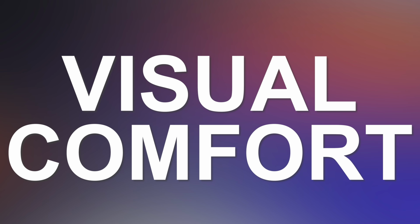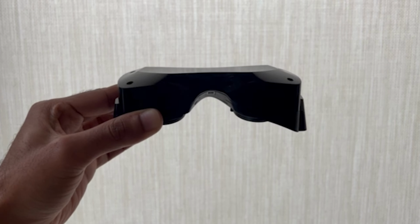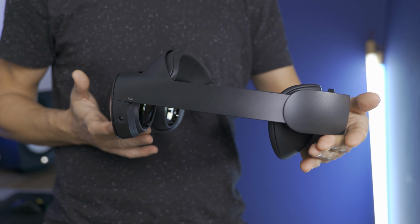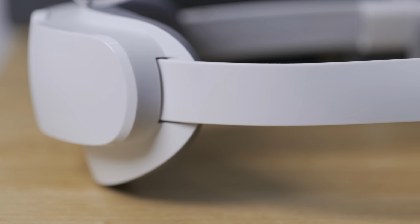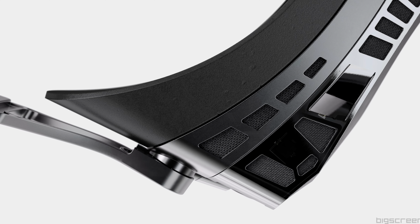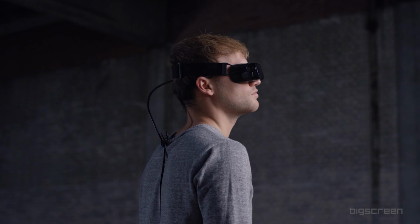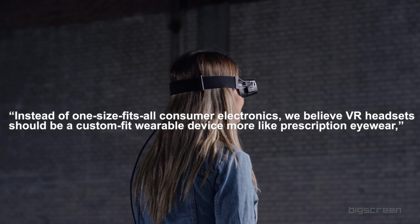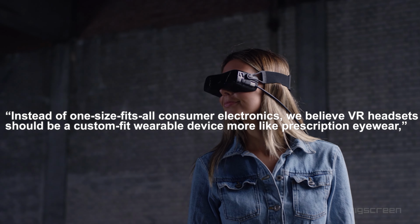That's insane. And because we're talking about the visuals, we also have to talk about the visual comfort. Because yeah, if you thought that this was interesting, well, you can't believe what they're actually doing to make it yours. So the thing is that to make a headset this small, they had, of course, to cut some parts. They noticed that every headset out there was made for a wide audience, trying to fit everyone in the best way possible, and many times unfortunately failing at it. IPD adjustment, diopters, a face cushion for different faces, and stuff like that. So they thought about that. Instead of one-size-fits-all consumer electronics, we believe VR headsets should be custom-fit wearable devices, more like prescription eyewear.